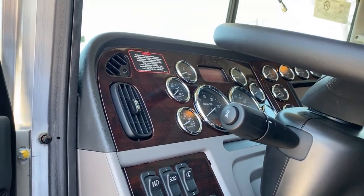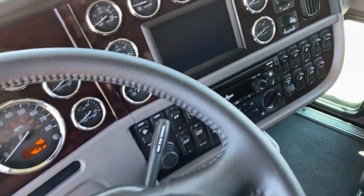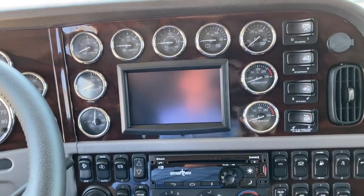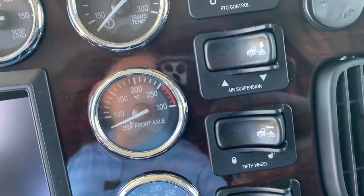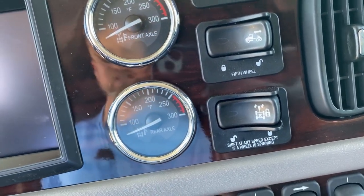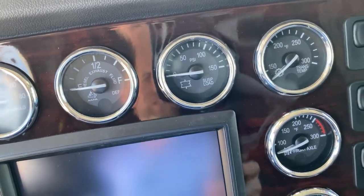Rosewood dash, leather wrapped steering wheel, chrome bezels on the gauges and your navigation screen, PTO switch, suspension dump, fifth wheel lock, and your interaxle differential lock right there. We do spec our trucks with a suspension load gauge.